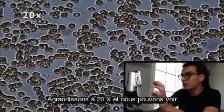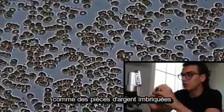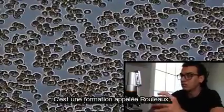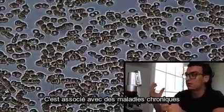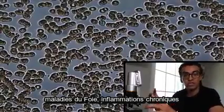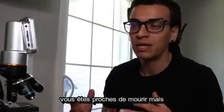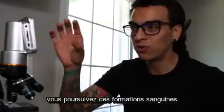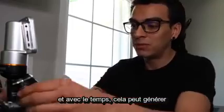And as you can see, the cells are forming lines. They kind of look like coins stacking up with each other, and it's a formation called rouleaux. I don't know how to pronounce it very well, but it's a formation in your blood that is associated with chronic liver disease and chronic inflammation throughout your body. This doesn't necessarily mean that you're about to die, but if you continue to drink this type of stuff and continue to form your blood like this, then over time it can produce some damage in your body.